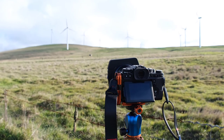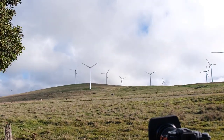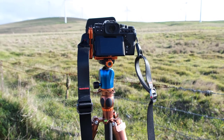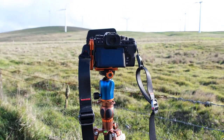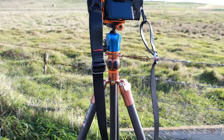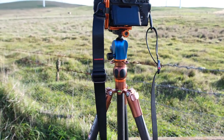I'm just going to try some long exposures with the wind turbines up there. I've just got my 6-stop on, but I might have to change to my 10-stop because it's really, really bright out here. I'm also using Winston tripod, a bigger one this time, because it is a bit windy and it seems to cope in these conditions better.